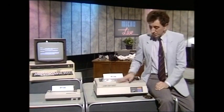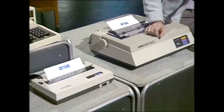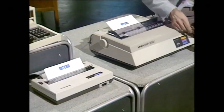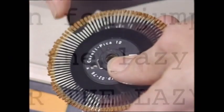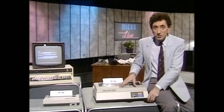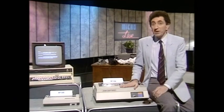Basically, there are two sorts, daisy and dot. A daisy wheel contains a wheel like this, which has all the letters and the numbers on it. So it can give you perfect type. They're very reliable, these machines, and they're getting cheaper. This particular one, this Juki, costs about £250.